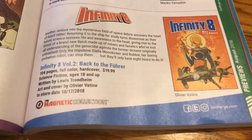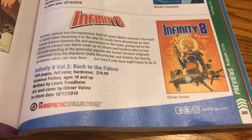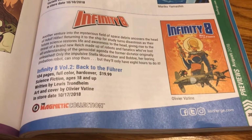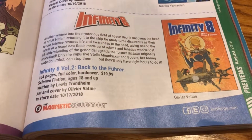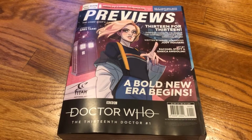These are funny stories, they're sexy stories, they're impeccably drawn stories. The first volume was a grand slam. I cannot wait to read this second volume. It's on page 365 in the Lion Forge section. Enjoy. So there you have it.